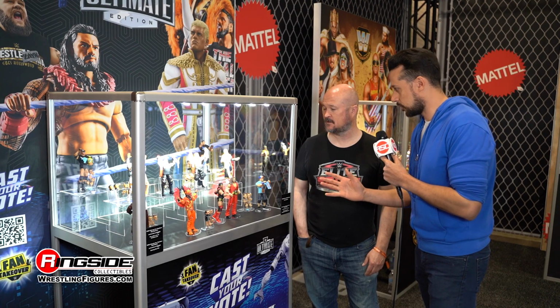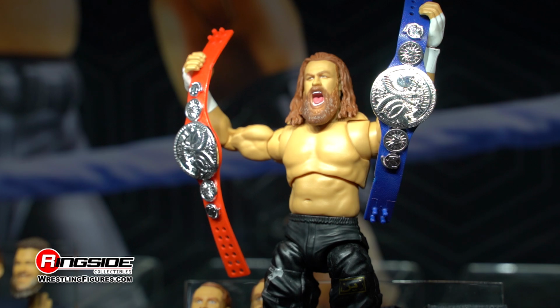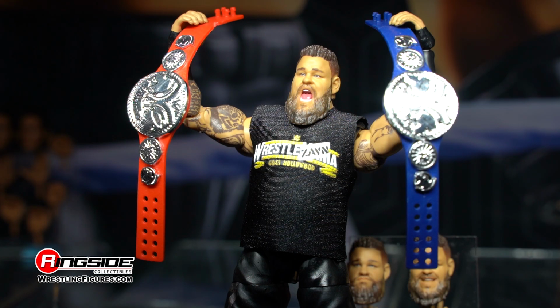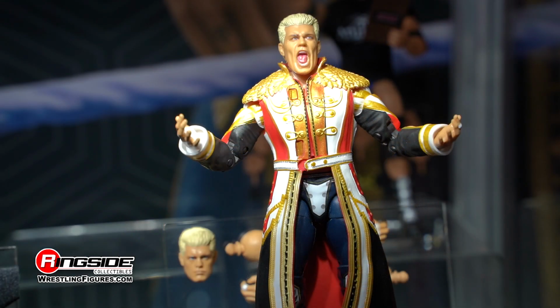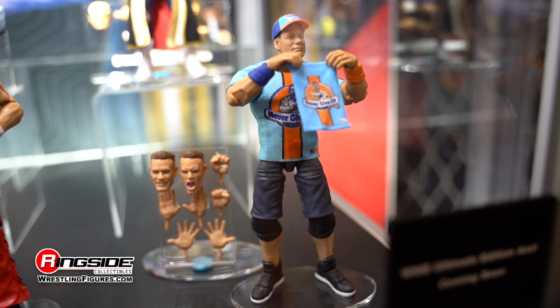How about what else do we have in here? We also have upcoming wide release lines. We have the Sami Zayn, Kevin Owens, and Cody Rhodes. This is Ultimate 21, yes. And then Ultimate 22 will be Gunther, John Cena, and Jey Uso.